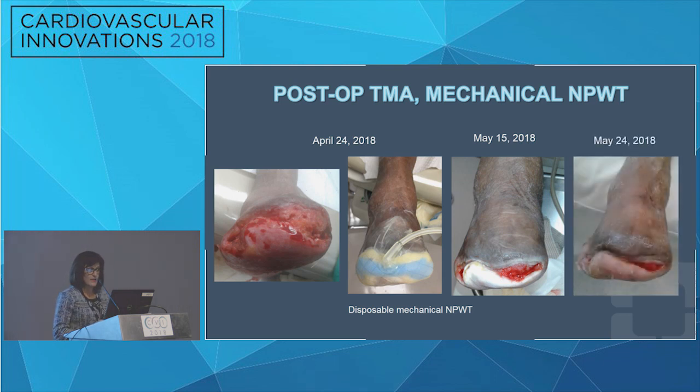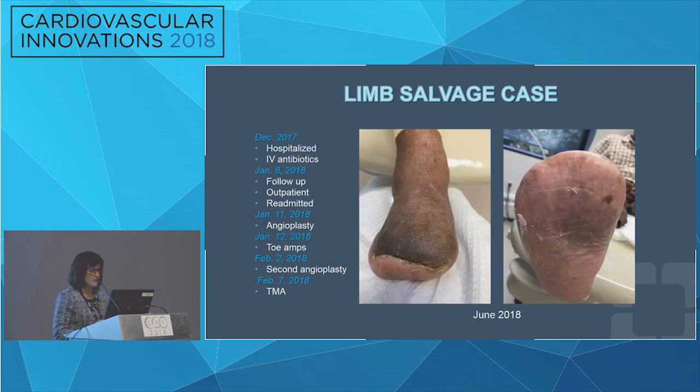We arrive at this at May 24th, and we're doing the happy dance. This guy's going to be home free. He's going to heal his TMA, which makes him really happy, as well as his daughter and myself, and we have him in June.